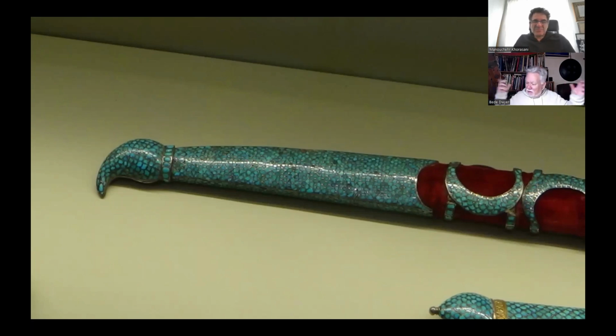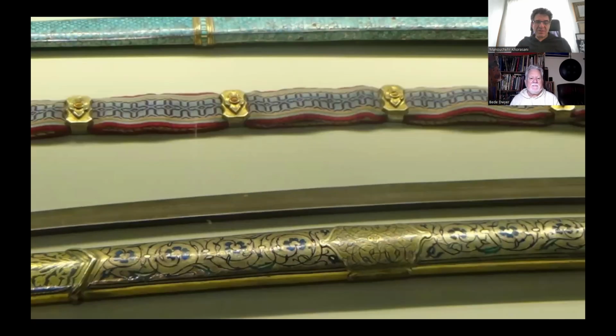The person that designed this, did the Khan say, "Oh, I'd like one that was like this with this and this," or did he just say, "Make me one that looks really nice with lots of turquoise in it"? Who knows who makes the decisions? Yes, exactly. So the next one, oh, sorry.